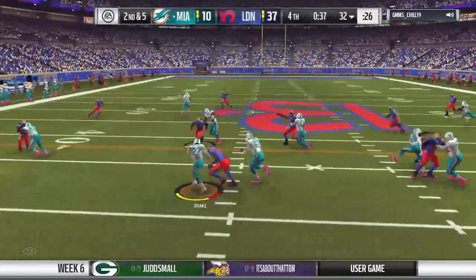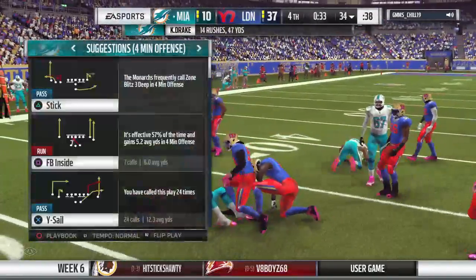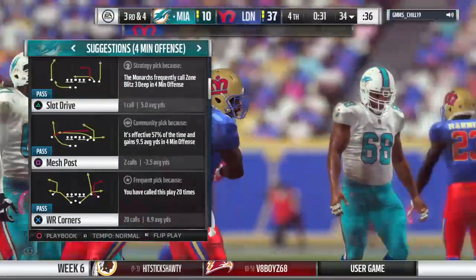They'll run it now out of the gun. He can't bring him down. The weight room does work. 2 yards on the carry there, and it's going to lead him to 3rd down.